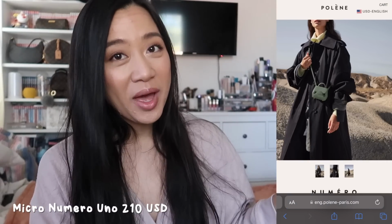My 2 favorite bags from Polene that I've seen in pictures, so my number 1 favorite is their micro Numero Uno bag, and I just think this is so cute. Like, it is so cute. And then they have a mini size, which is a little bit bigger, which I think is actually really cute.